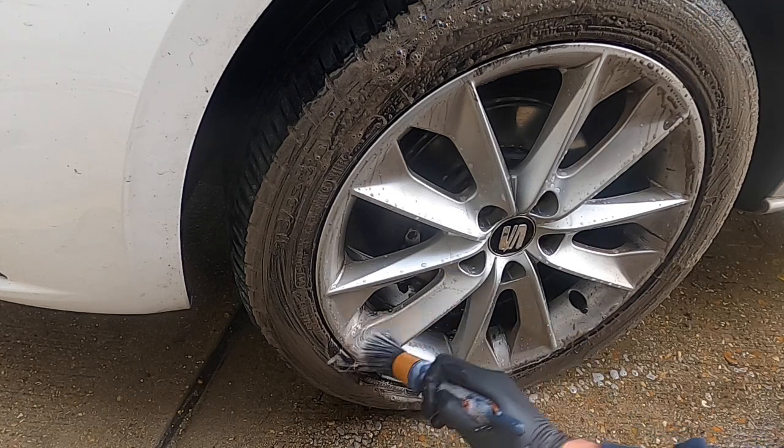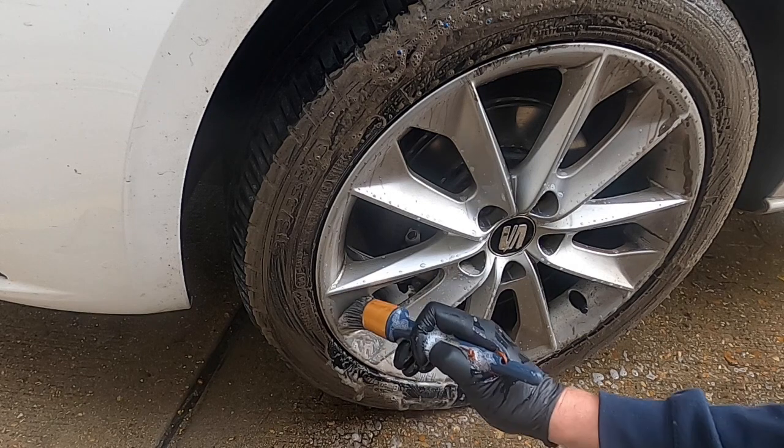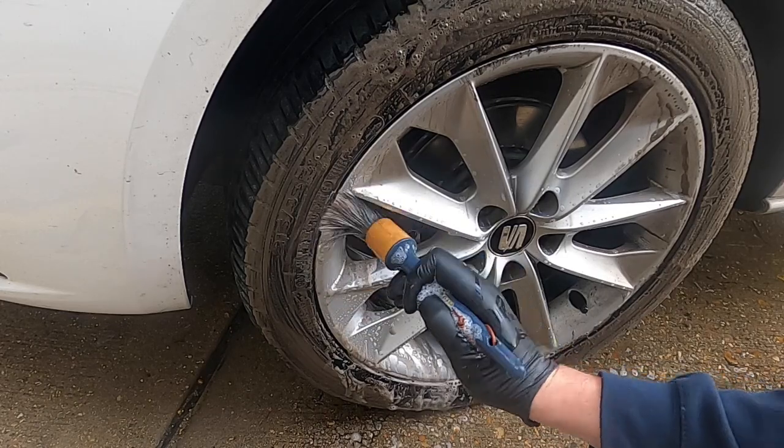Now clearly you can use the detail bug fallout remover, but that is essentially an expensive wheel cleaner, and you should really only be using more aggressive chemicals like fallout sprays when you need to, periodically.